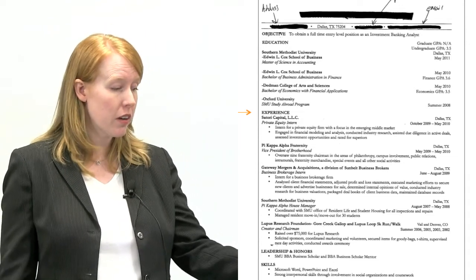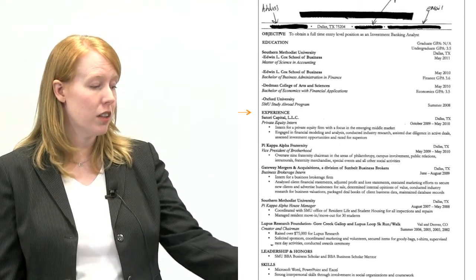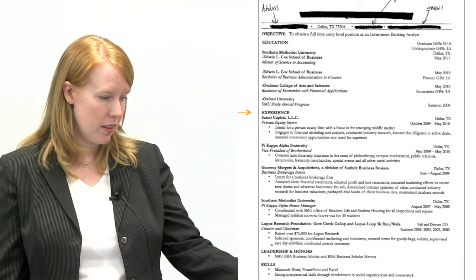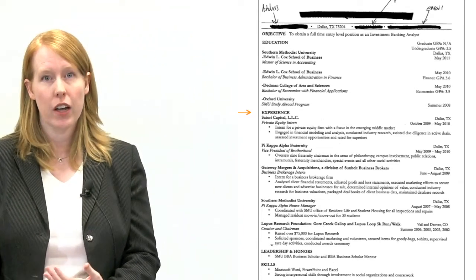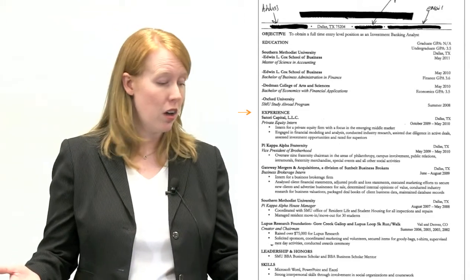You'll see in his experience section, he's listed an internship that he's done, but he's also listed a leadership position in a fraternity and a few other things like that. So, some volunteer work he did with the Lupus Research Foundation. All of that's lumped together under experience. Not all of that is professional work experience, but it's definitely experience that has added to why someone would want to hire this student.